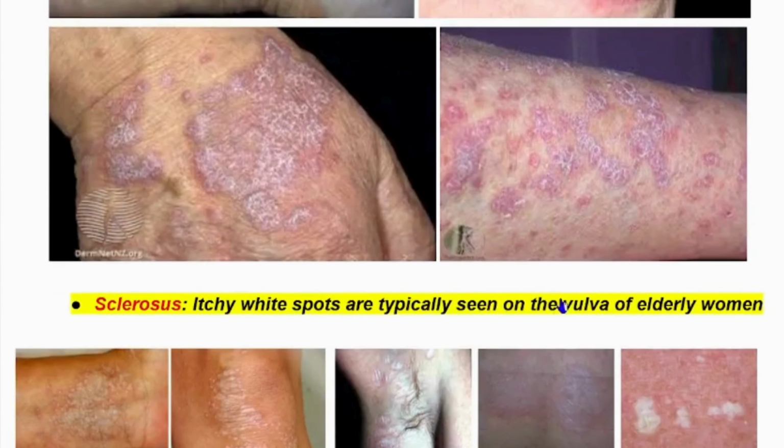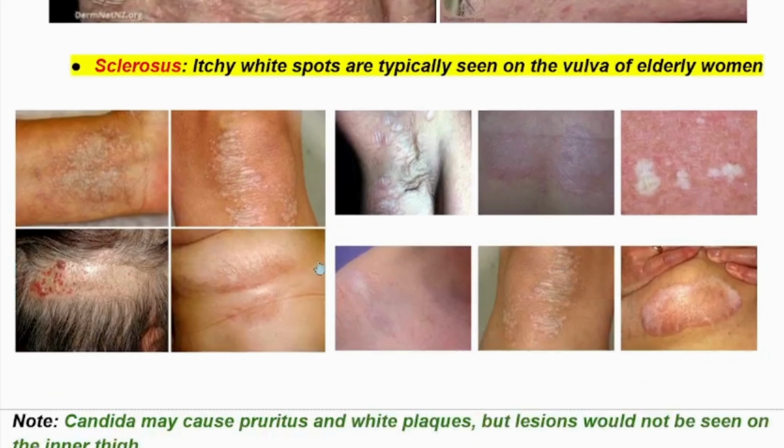Okay, and lichen sclerosus. Lichen sclerosus is itchy white spots typically seen on the vulva of elderly women, as we can see in this patient. In our patient, we can see itchy white spots on her vulva and on her thigh. Here we can see the itchy white spots in these patients, which is characteristic of lichen sclerosus.